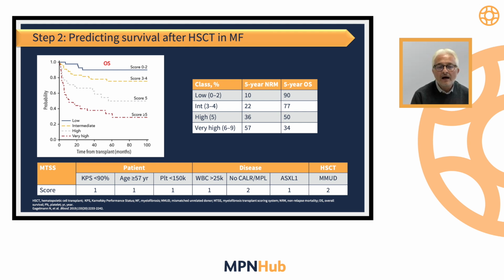Second step is how great is the risk for that patient to be transplanted. And here we can take advantage of this MTSS model developed by Nicolas Kröger and colleagues, that by using the variables that are listed in the bottom of the slide, some patient-related variables, such as the Karnofsky score, the age, and the platelet count, some that are related to the donor, in particular the mismatched donor, and others that are associated with the disease, such as leukocytosis, the absence of CALR or MPL mutation, and the presence of an ASXL1 mutation. And by using these variables, it's possible to divide patients into 4 risk categories.